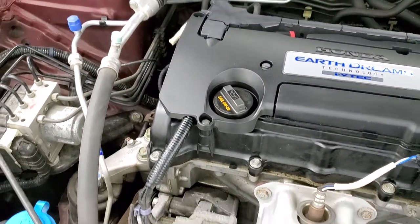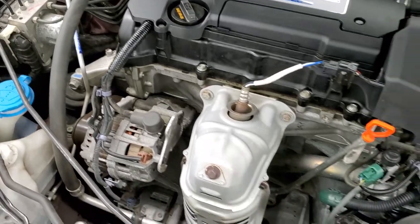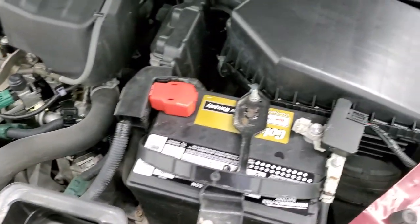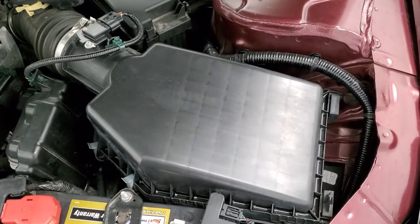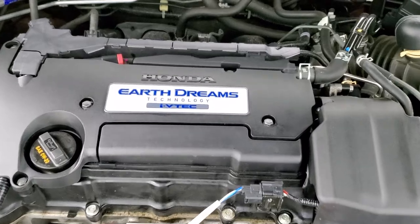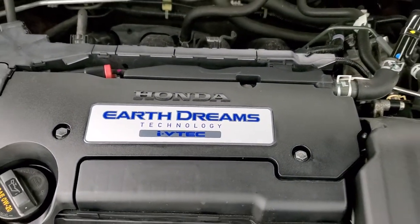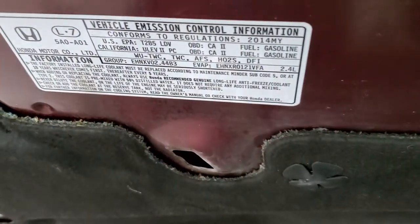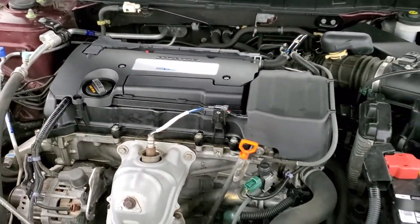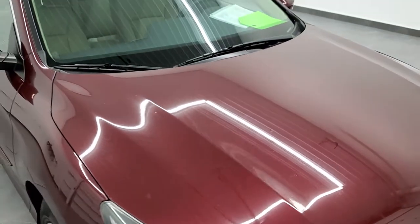Under the hood, we have the 2.4 liter dual overhead cam 4-cylinder motor, 185 horsepower, engine bay is very clean, runs very smooth. This car has been fully safetied and inspected by our service shop. Has a fresh oil and filter change. All the fluids have been checked and topped off. Has four brand new disc brakes. And this car is 100% ready to go.